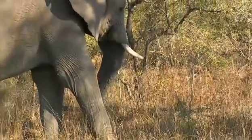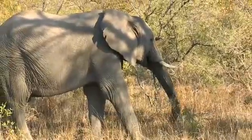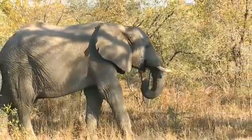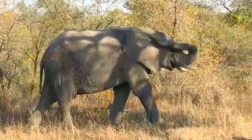He's picking sedges, which contain a bit more moisture than the grass does. He's scratching his ear.